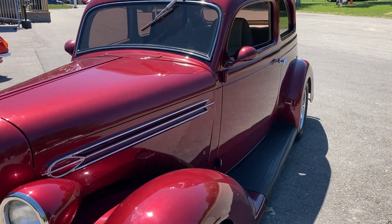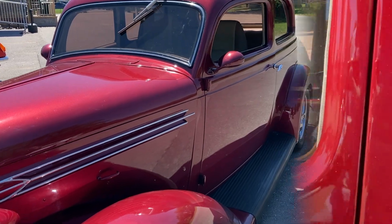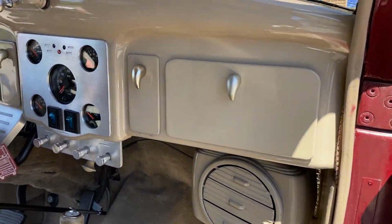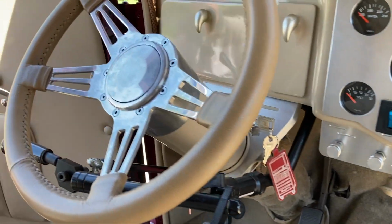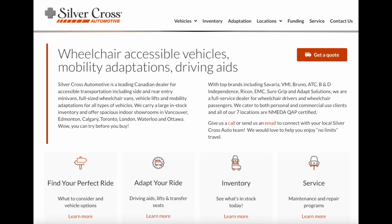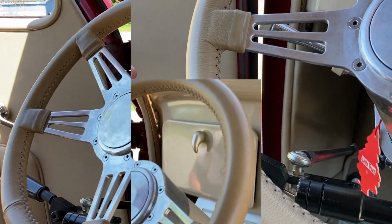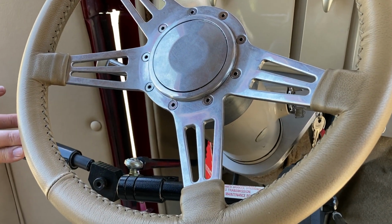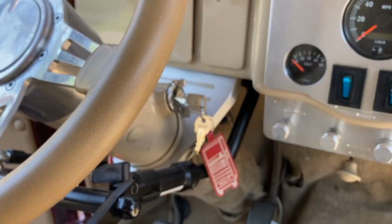Can we take a look inside to see your controls before you hop in? All right, so how have you got this set up now? Yeah, these hand controls, I had a company in Waterloo set these up. Basically the way they work is if I push that straight forward, it's connected to your brake arm, so just straight forward push gives me the brake.